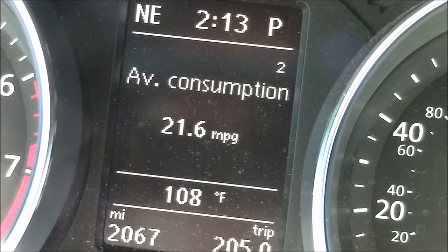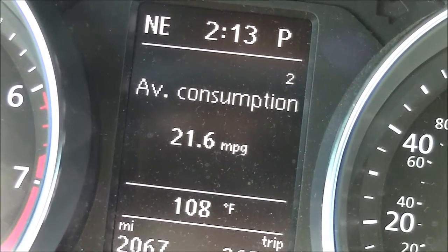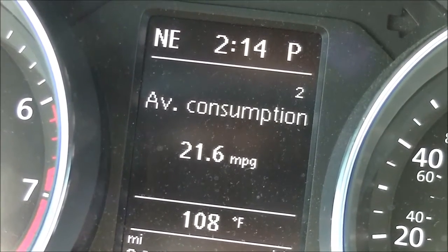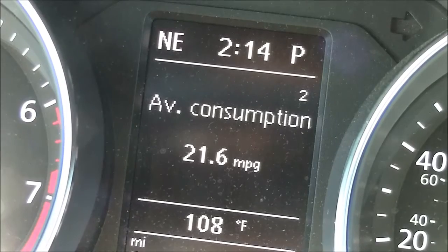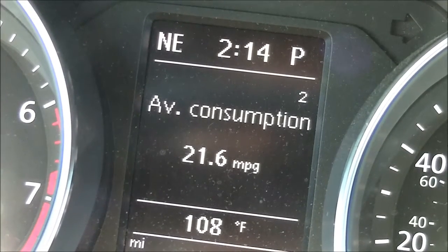Now I've driven about a dozen examples of this particular engine in Volkswagen and Audi cars and found that the 24 miles per gallon in the city and 32 on the highway is easy to match. In this case, I've been driving in heavy city traffic and been using the turbo quite a bit, so I dropped down to 21.6. But considering the power and the traffic, that's still pretty good.